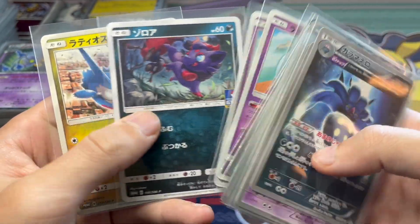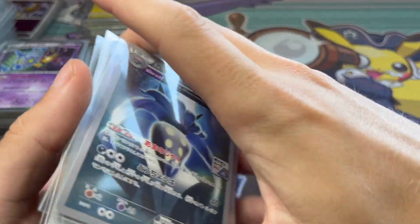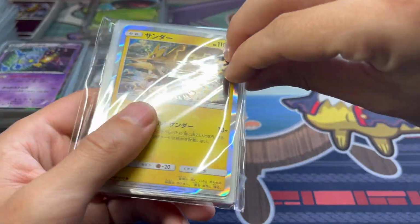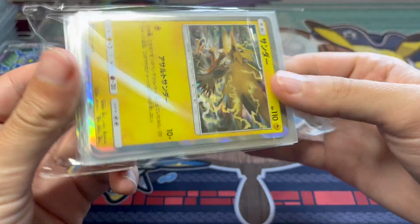More Latios promos, another Zorua, or more Latias and Latios and a Zorua as well. So yeah, I completely forgot that I bought those Tapu Kokos, and I'm glad that I did, because I don't know exactly when I'm going to be able to find them again.